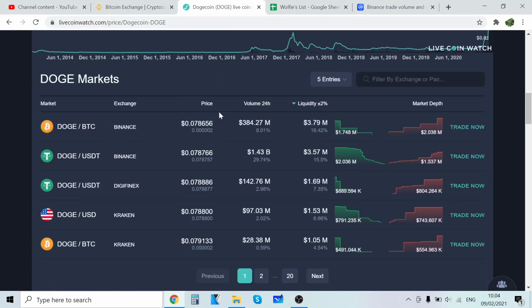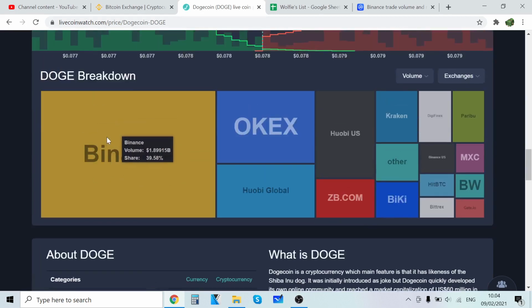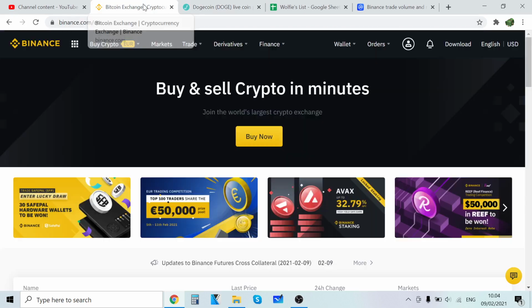Okay, and yeah, when you come here you can see that you can buy Dogecoin on Binance. Binance is the biggest one of these, like you can see, so that's why I highly recommend Binance, because it's the best.